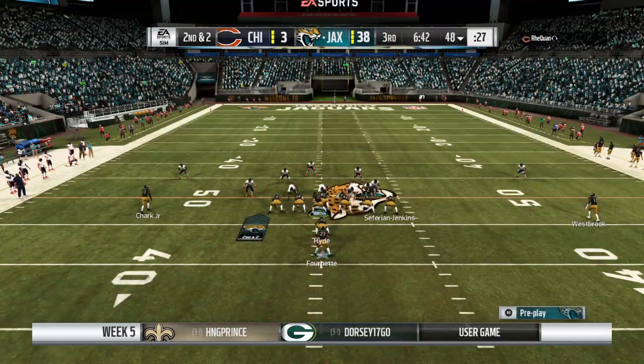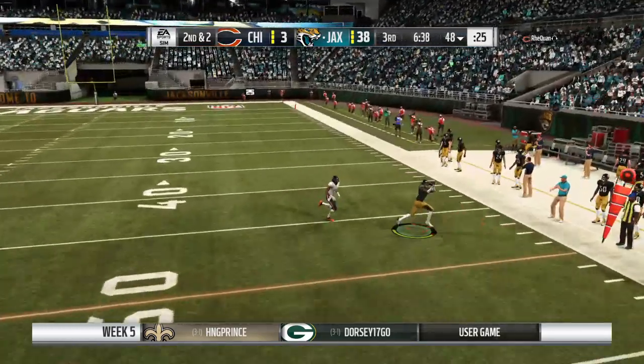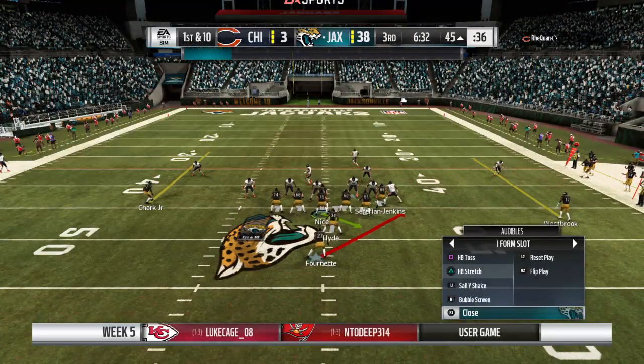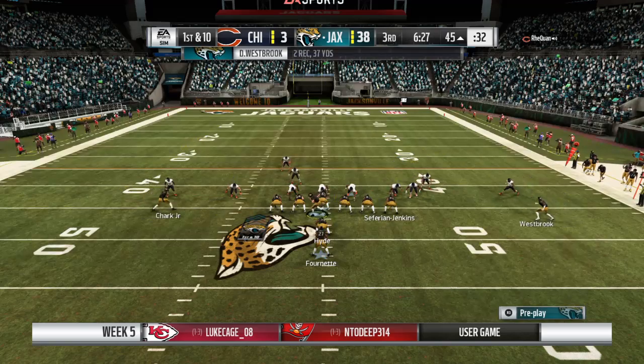All right, now, lucky 56. They'll look to throw here. They'll get this over to Westbrook. It's complete, and he'll be brought down at the 45-yard line. He had the touchdown earlier. This one's going to get him a first down.